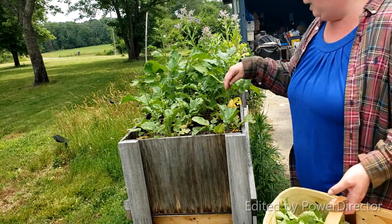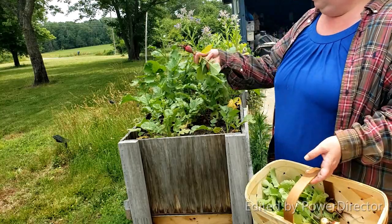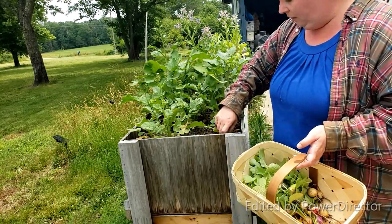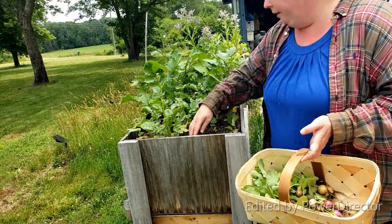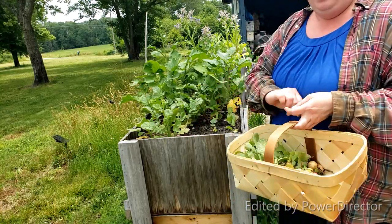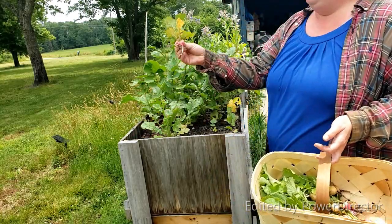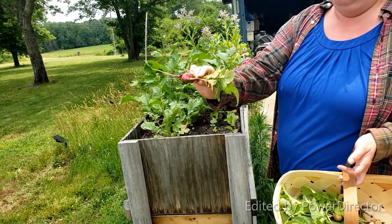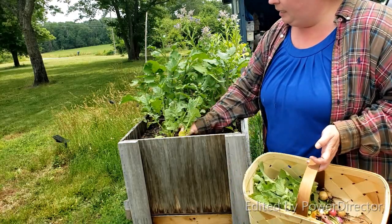All right, this is the last little patch that I have. I think these were supposed to be French breakfast, but they didn't get very long. They just stayed round. I don't know. I have to look at my notes again. I planted quite a few. And if you ever pick radishes, sometimes wearing gloves helps. Yeah, they're supposed to be French breakfast, but that one looks a little funky. But wearing gloves will help because they do get spiky.